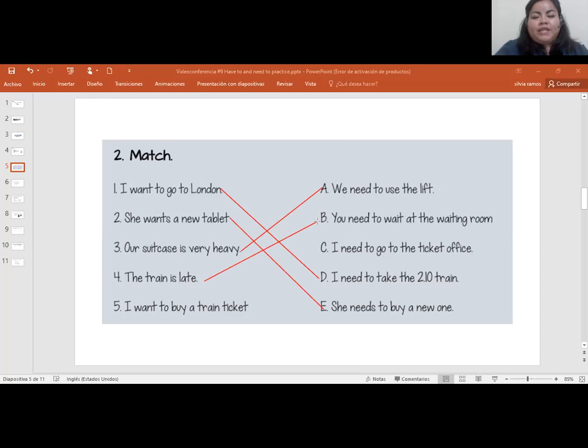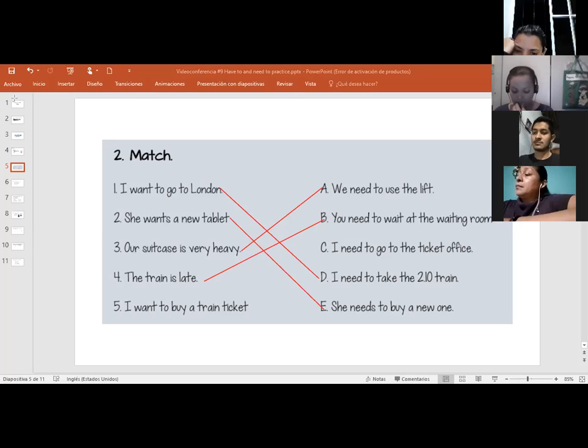You need to wait at the waiting room. You need to wait at the warning room. Waiting. Waiting. You need to wait at the waiting room. Repeat. You need to wait at the waiting room. You need to wait at the waiting room. Excellent. Very good. Now, number five, please. Let's continue.